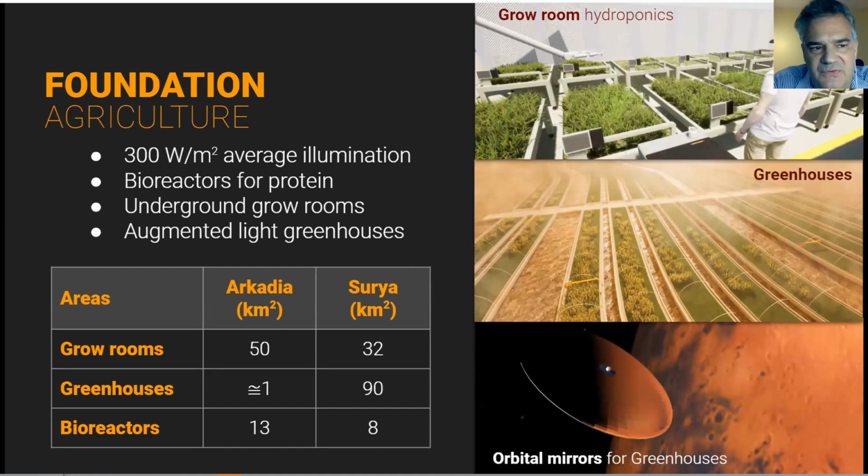There are three main types of sources: bioreactors for protein, underground grow rooms, and augmented light greenhouses, which get extra lighting from orbital mirrors that focus onto the growing areas. Multiple levels in grow rooms would reduce floor space, but not necessarily energy demand. Bioreactors for yeast, algae, or mononuclear bacteria have high artificiality, a very low diversity, and extremely high yield. Still, they remain a speculative food source, so we certainly don't want our settlement to depend on them.